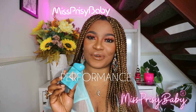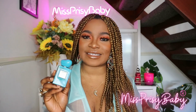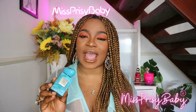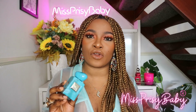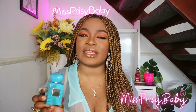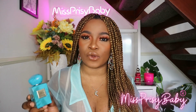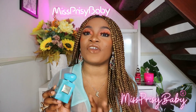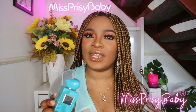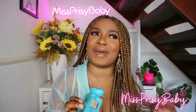So moving on to the performance of this fragrance, this is a long-lasting fragrance. I would say that this fragrance lasts about 6 hours, in my opinion, on my skin. This is a fragrance that I would tend to wear more on my skin rather than on my clothes. Just preference. There are certain fragrances that I prefer on my skin, and there are some fragrances I prefer on my clothes, and I think this is one of the fragrances I would prefer on my skin as opposed to my clothes, just because it's so unique. I don't know if I'm ready to commit to my clothes yet.